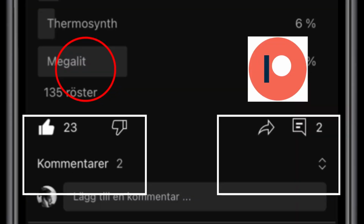You might have noticed that there is one synth I never mentioned on this list, which is Thermosynth. It got 6% of the votes. And yeah, why am I not talking about it? Well, it's one of those apps I haven't even purchased, so I don't even own it. I've never tested it. Don't know anything about it, so I won't be talking about it. And that's that.